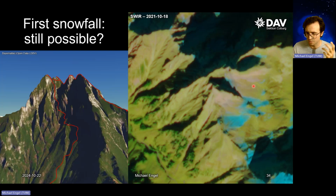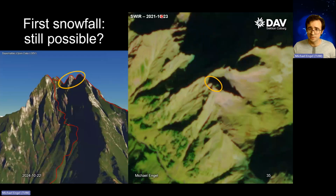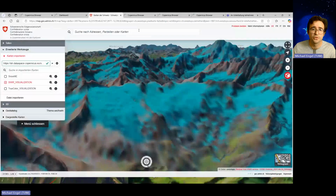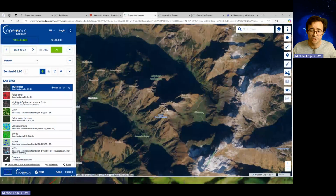So we had to discuss, okay, if there's still snow at this point here, because here you see the dark shadow areas, and there we have to climb up. And if there's a mixture of grass and rock and there's snow, it's not the most convenient place to be, let's say. So the question arose, because looking at the imagery the evening before, it was really dark and there was only shadow. How to assess shaded areas in the mountains, and how to see whether there's a lot of snow within or not? It's also possible to do this within the Copernicus browser. And let me show this to you quickly.